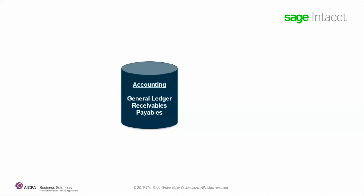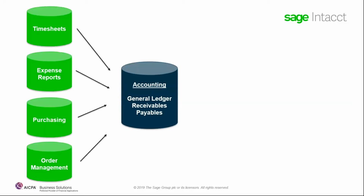Now, when companies start off, they have an accounting system that can handle your GL, receivables, and payables. But when it comes to accounting for project-based businesses, there are other activities taking place that are outside the realm of what accounting systems can handle. Timesheets are submitted, expense reports are filed, goods and services are purchased to complete projects, and sales orders are created anytime a new project is created.